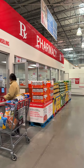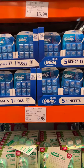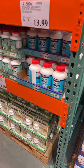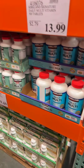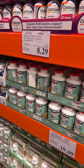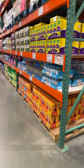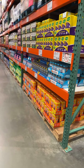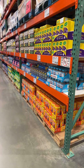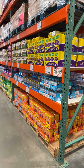So pharmacy, I got my booster shot here for free, no waiting, in November. Bunch of dental floss. This Crest mouthwash with fluoride. Costco vitamins, such as this daily multivitamin. They're generally a better buy than the national brands. Here's the mature adult multi, which is $3 off here, $8.29. Other stuff I wanted to show you, but unfortunately a lot of the stuff is in short supply, such as the Costco's own brand of fiber pills. I haven't seen them in many months. Had to buy a substitute online. Costs more.